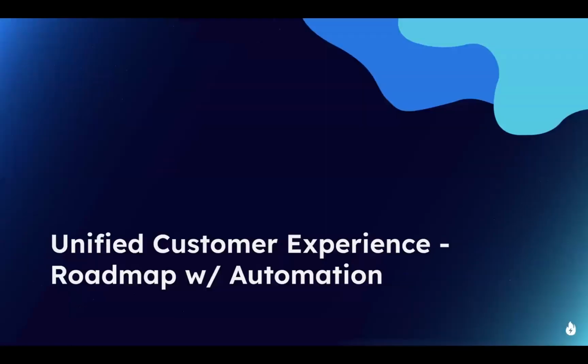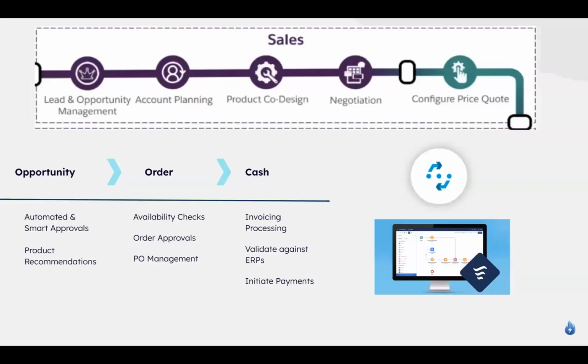If we drill deep on what each of these subsections will look like from the roadmap perspective with automation, let's take a look at each of them. The first one is on the sales side, opportunity to order to cash. When we think about automation from the order processing standpoint, automation can be used to automate the manual tasks that involve order processing: extracting the orders from emails, entering them into the ERP system, updating the inventory levels, connecting to the APIs through RPA, and enabling seamless data transfers.